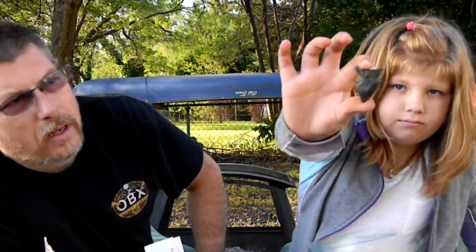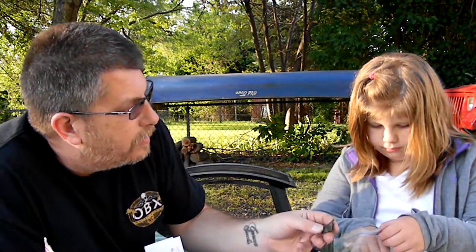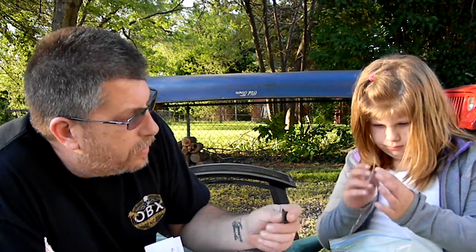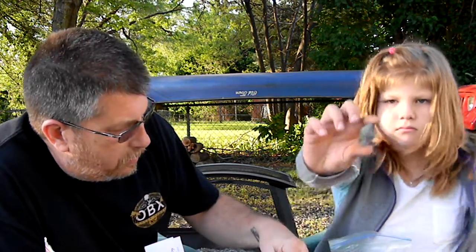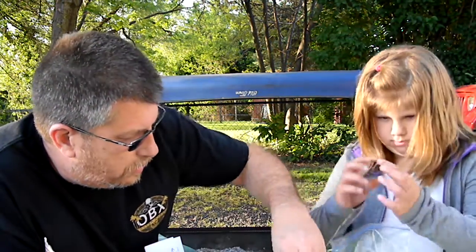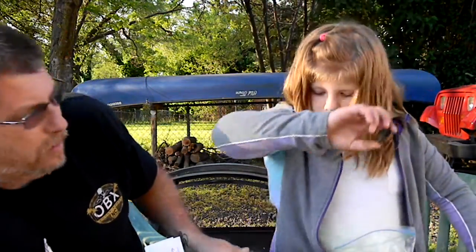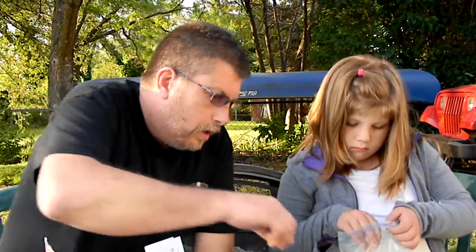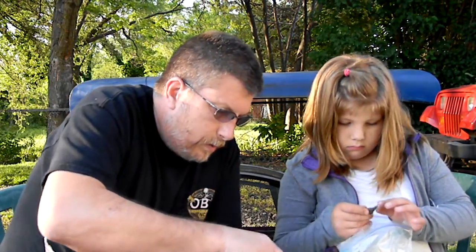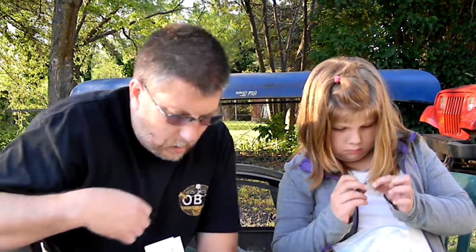Ready? Oh, that's beautiful. That's a big point for around here. Look at the ears on that thing. That's a chert. That's a great chert. I'm sorry, Rocky Top. I don't know the names of these types of points, but I know they're all pretty much from your area. I'll take it.